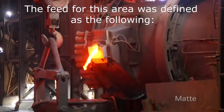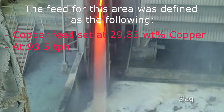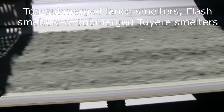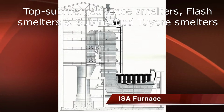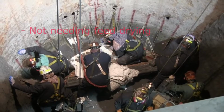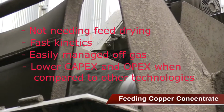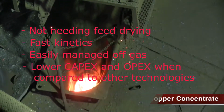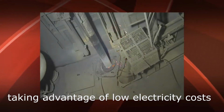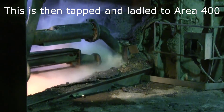The feed for this area of the plant was defined as the following. A high copper feed set at 29.83 weight% copper at 93.5 tons per hour. The main process routes that were considered were top submerged lance smelters, flash smelters, and submerged Toyota smelting. A top submerged lance smelter was chosen due to it not needing any feed drying, its fast kinetics, easily managed off-gas, and lower capital and operational costs when compared to the other technologies. An electric settling furnace was chosen to settle out the matte, taking advantage of low electricity costs in Kazakhstan. This is then tapped and ladled to Area 400.